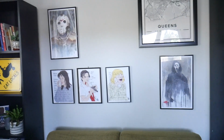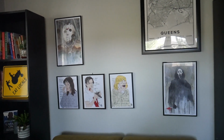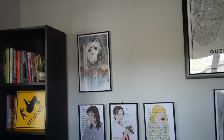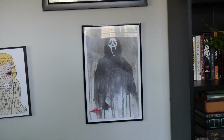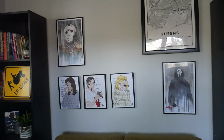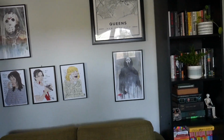And then the wall. The wall has a bunch of art, and you guys have commented on my art so often, and here is my confirmation. Yes, these are all spooky art designs except for the Queen's one. This over here is Jason from Friday the 13th. Over here is Ghostface from Scream, and then these three are some main characters from the Scream franchise. These art pieces are there all year round, but it looks especially good during spooky season.